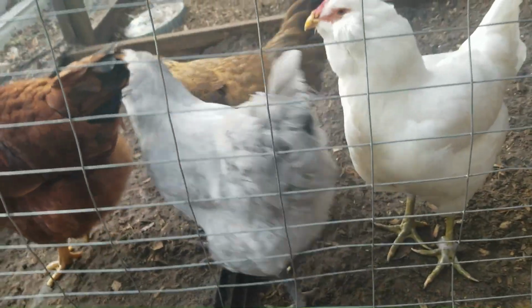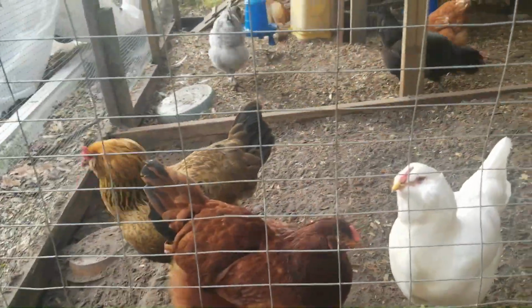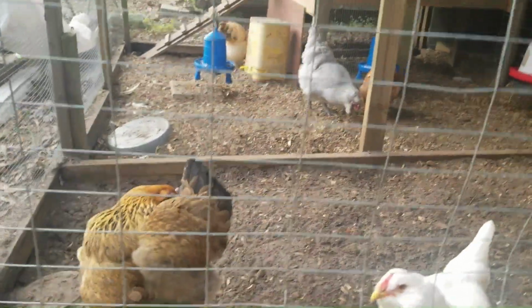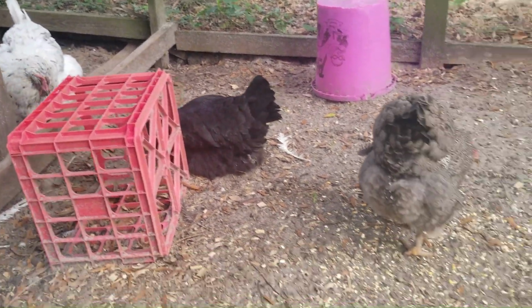Remember, chickens thrive on social interaction, and even our senior hens need that sense of belonging. By making a few adjustments to their environment, we can ensure they still feel like valued members of the flock, contributing to their overall happiness and well-being.